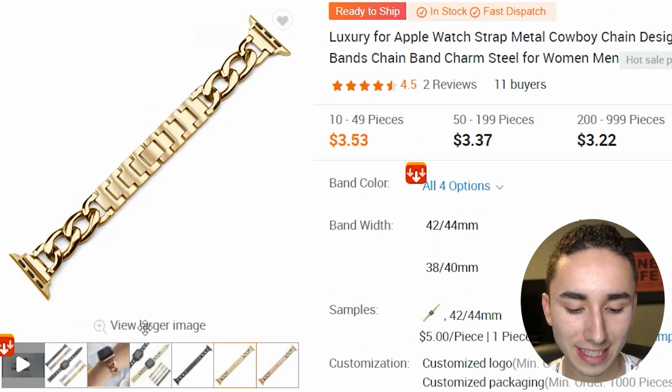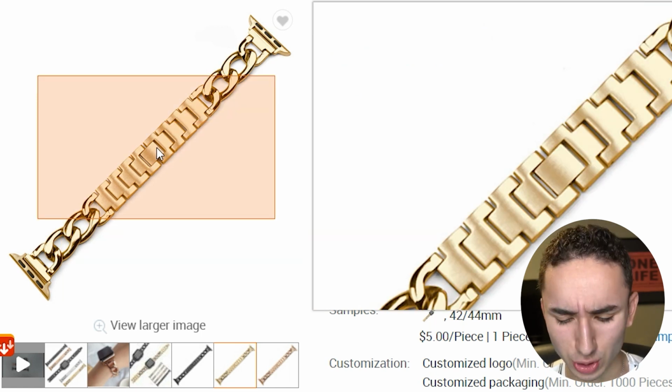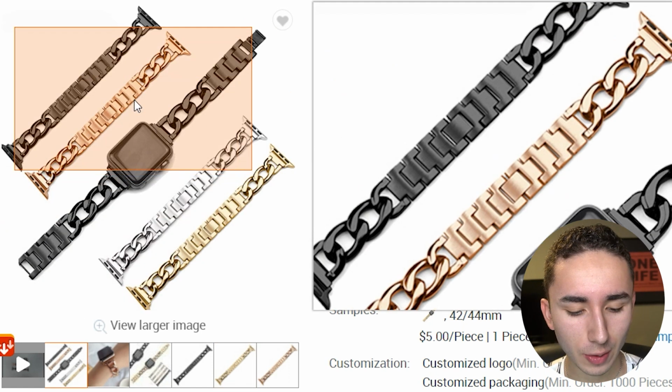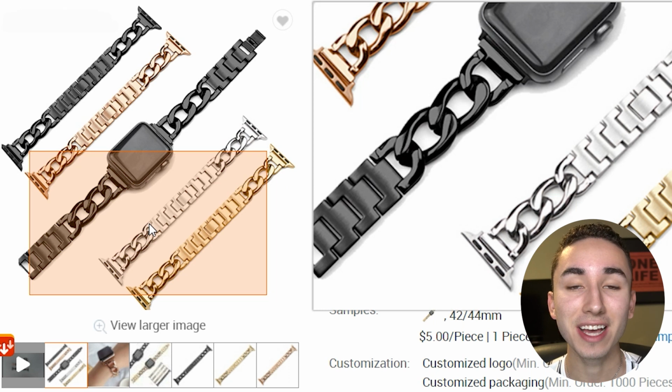So I looked up my product, and as you can see, we got some crispy, clear images. Oh my goodness, those are 24K. And then when we go right here, we got this white background with all the different products and all the different colors. So that is definitely an image I want to put onto my store.